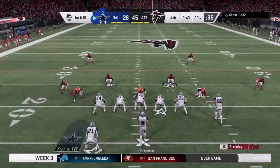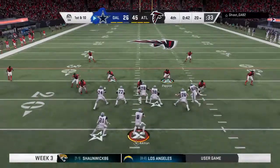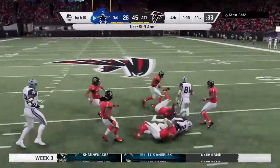About set for this next drive by the Cowboys offense. They're down big here late. I don't know. You just one last drive here for pride. Some people like to do that.